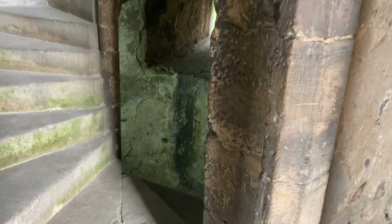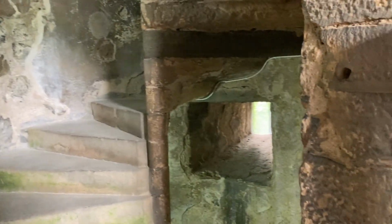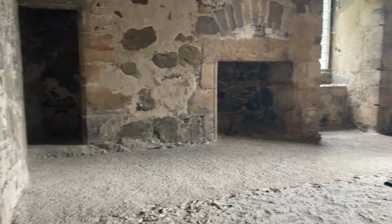Yeah, so that was to be the staircase that I saw when I was down in the kitchen. I think part of the reason why I don't like these spiral staircases is the fact that they are so narrow.